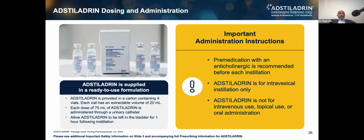So it's supplied in a ready-to-use formulation, and it's provided in a carton containing 4 vials. Each of these has an extractable volume of 20 milliliters, and ultimately each dose of 75 milliliters is administered through a catheter, and it's indwelling for 1 hour. Pre-medication with an anticholinergic is recommended before each instillation. It is, again, for intravesical therapy only, and it's not to be given IV, topical, or orally.